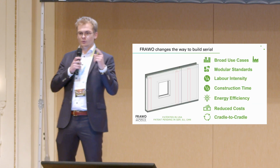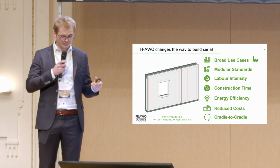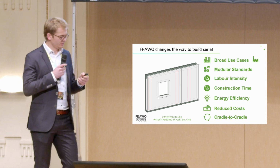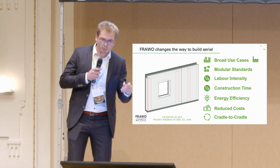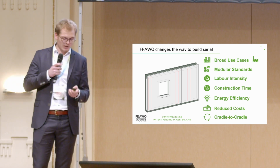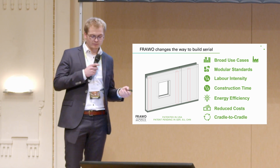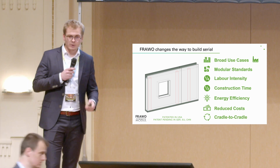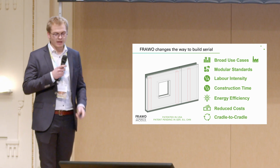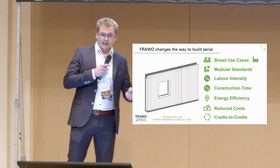We can do any type of buildings below 10 storeys: residential, industrial, commercial offices, and so on. We can even do noise barrier walls for highways. But that's not our USP. We have modular standards for architects and engineers to plan very smart. And for constructors, there's less labor intensity, and they're done in half of the time. As well, the whole wall, because of the lightweight, is very energy efficient and meets all standards in the operation of the building. We have reduced costs in general, and our materials are cradle to cradle.